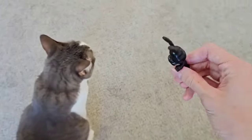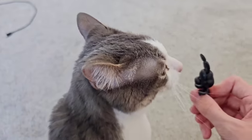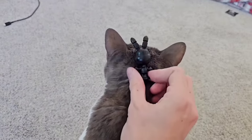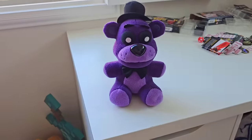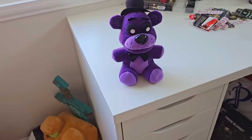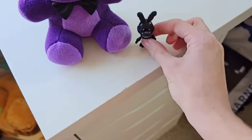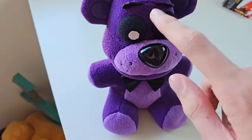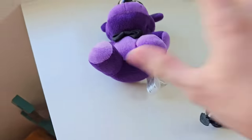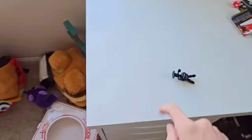Zoom, Mr. Kitties. Zoom! Shadow Bunny. Oh my goodness, she loves Shadow Bunny. Shadow Bunny on the kitty, Shadow Bunny on the kitty. Oh, Shadow Freddy, when did you get here? Well, hello, Shadow Freddy. It's so wonderful to see you. And look, Shadow Bonnie goes right with Shadow Freddy. Shadow Freddy, just for you, you special little guy. Mwah, mwah. We'll leave Shadow Bonnie right here with you. Sit up. All right, fine. You can stay there.